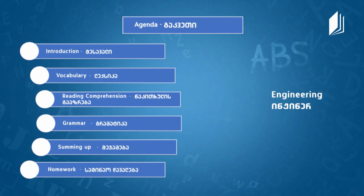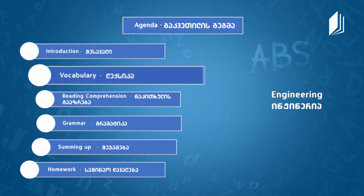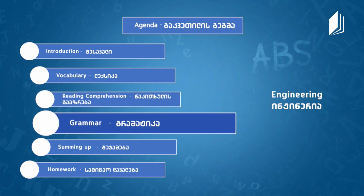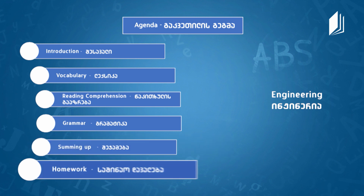Okay, what's on our agenda, Mr. Daryl? As you know, we always have a discussion about the topic. We look at vocabulary right after that. That will be connected to the reading task that we have. From the reading task, we will look at grammar. And from there, we will summarize everything and give you homework.